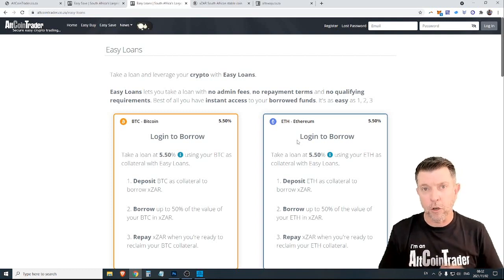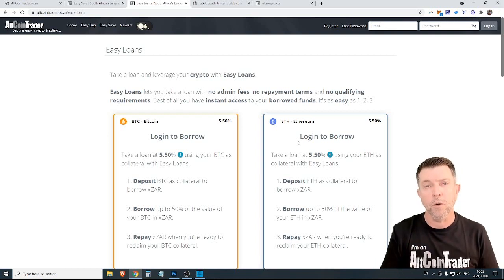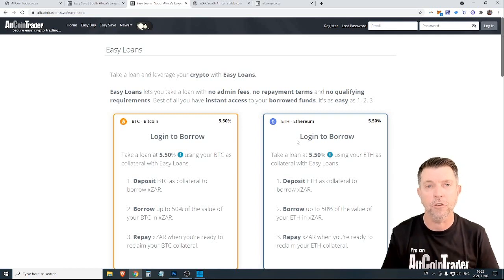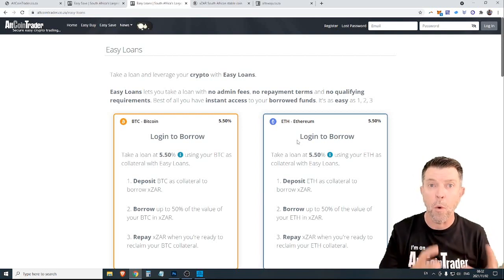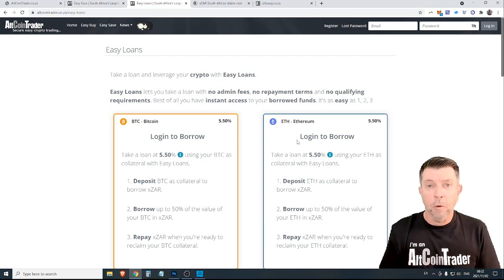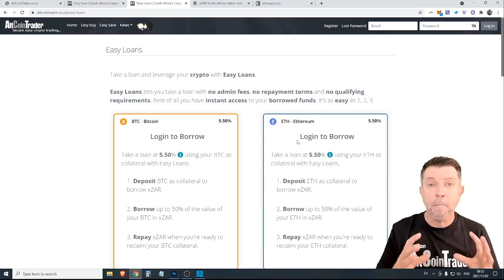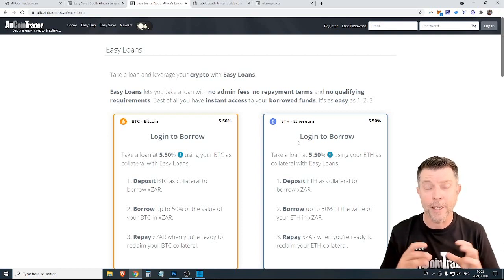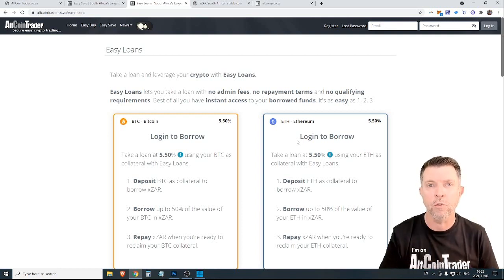So if you know the price of Bitcoin is going up and you don't have money to buy Bitcoin, you could take a loan, buy the Bitcoin, the price goes up, sell the Bitcoin, pay the loan back and keep the change. That, very briefly, is the principle of leveraging your crypto portfolio with loans. But of course, the adverse, if you bought Bitcoin, the price went down, you would sell that Bitcoin, you wouldn't even have enough to pay your loan back. Used responsibly, I am a big fan of collateralized loans. I think it is an amazing tool to have at your disposal. Altcoin Trader has given you that tool in the way of Easy Loans.